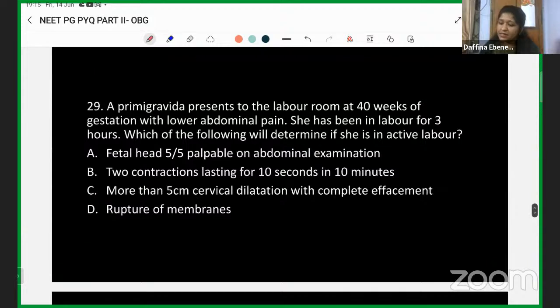A primigravida presented to the labor room at 40 weeks of gestation with lower abdominal pain. She has been in labor for 3 hours. Which of the following will determine if she is in active labor? This is a question where you have to rule out only. Fetal head is 5 by 5 palpable on abdominal examination. If she is in active labor, will it be 5 by 5 palpable? No. So that is wrong.